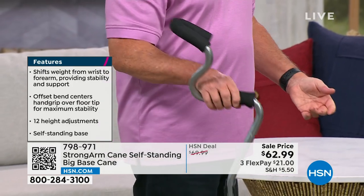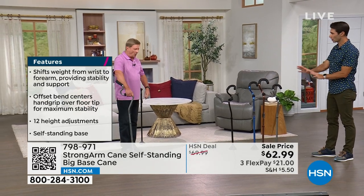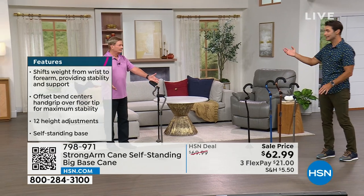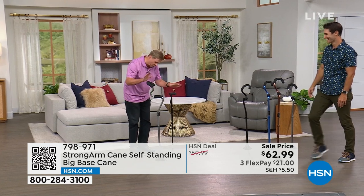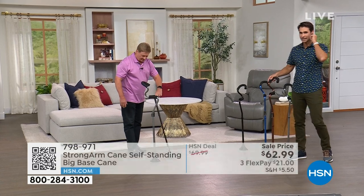Also, maybe it's a little thing, but the fact that it stands up on its own. You can see how stable this is. You're not having to lean it up against anything or have it falling against anything. Well, there you go. Sorry, I didn't do that on purpose. But no, it doesn't wobble. It's not unstable, it's nice and strong.